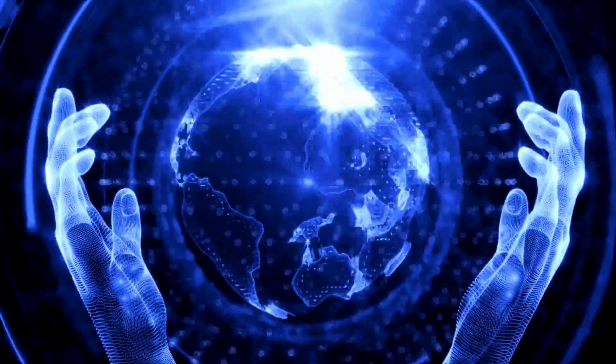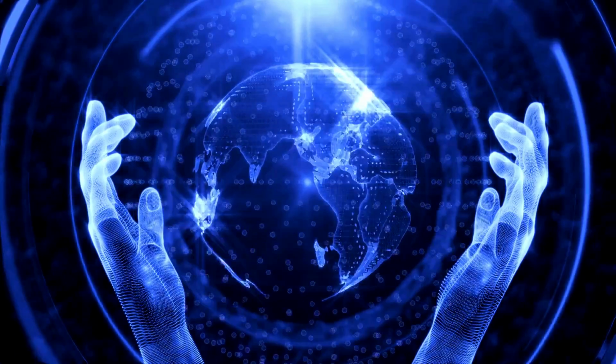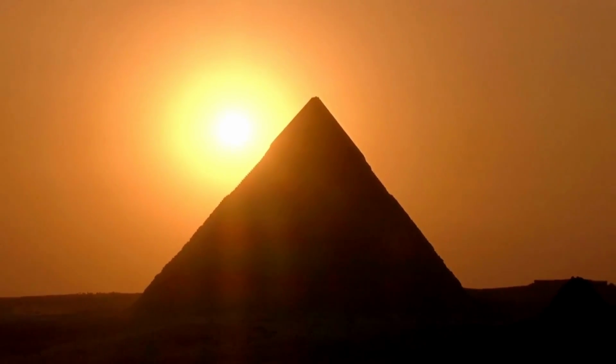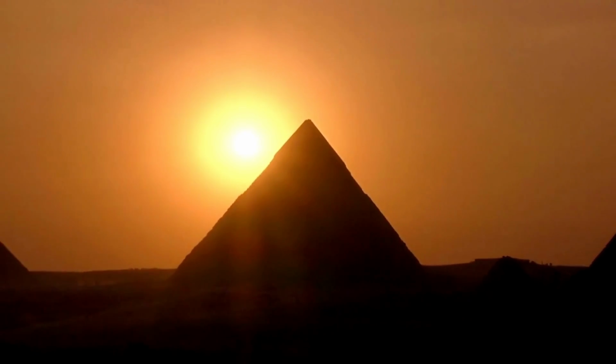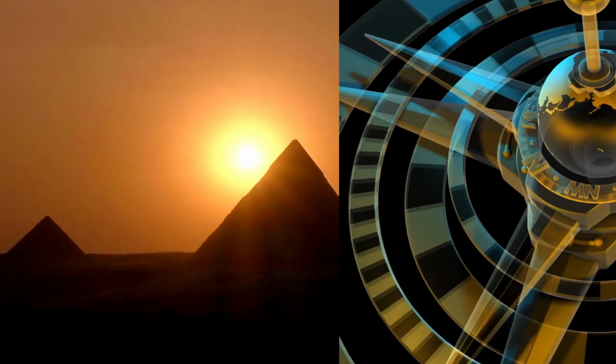Get ready for a mind-blowing fact. If you search for the speed of light on Google, you'll find a specific value. Now imagine inputting that number into Google Earth. Surprisingly, you'll discover something fascinating. The Great Pyramid of Egypt is astonishingly aligned with true north, even more accurately than what modern scientists can achieve.